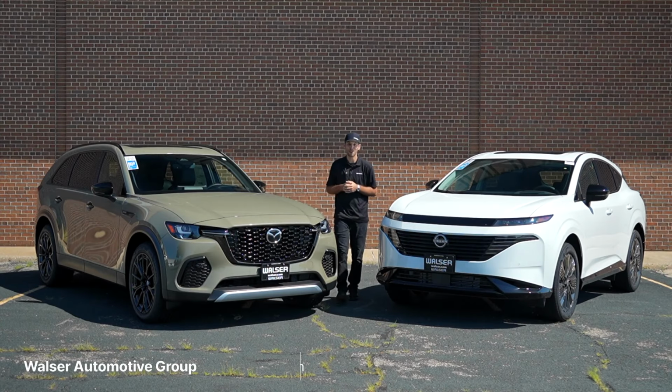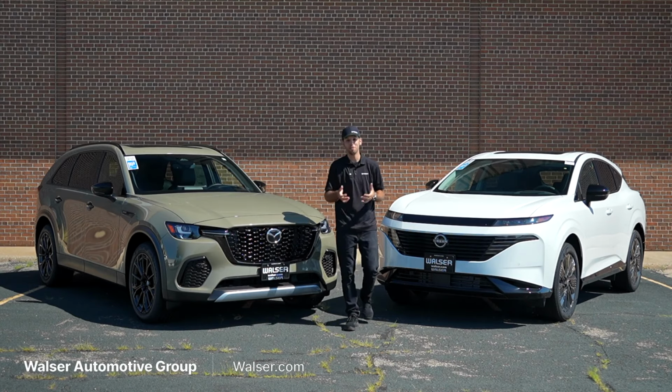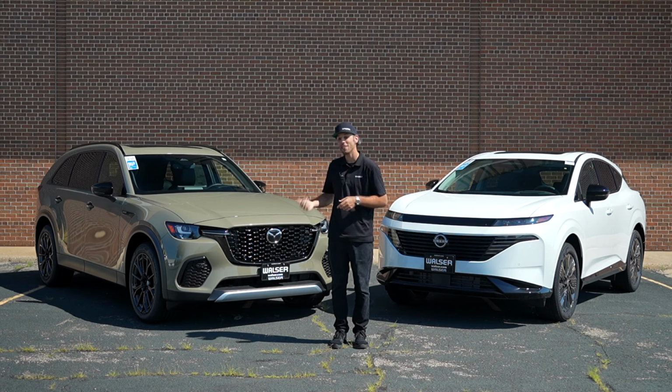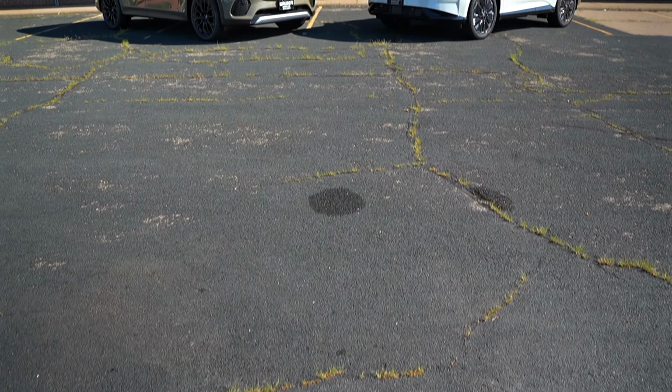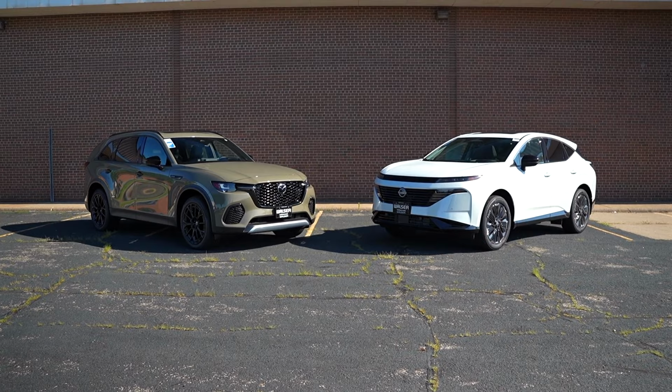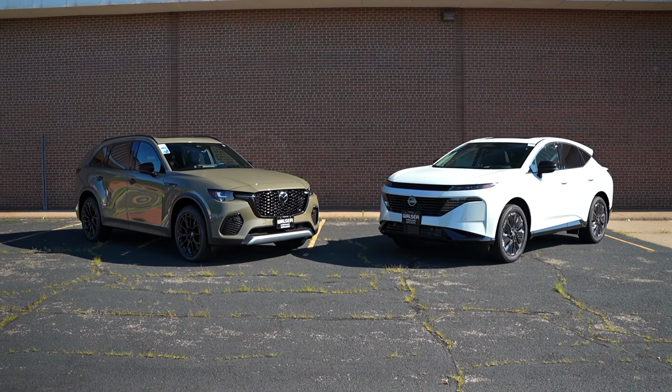Adam here from the Walzer Automotive Group, and what I want to do today is compare a couple of SUVs. On the one side we have the 2025 Nissan Murano, and on the other side I have the 25 Mazda CX-70. We'll look at the interiors, exteriors, some of the trim level specifics, and then see which one might just be perfect for you.